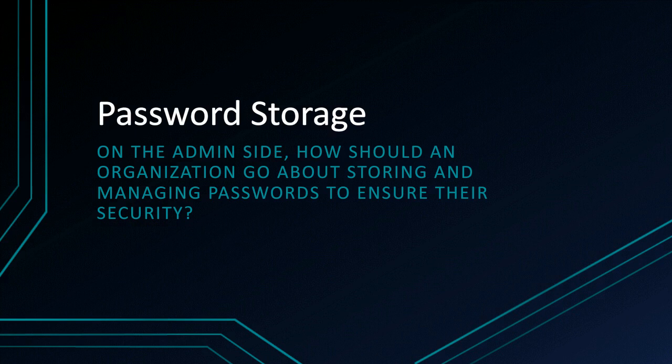Application-specific, data-specific, role-specific. You have to define where the line gets drawn of what is, air quotes, privileged. What is an admin, and what has access at that elevated level? So you have to define that.